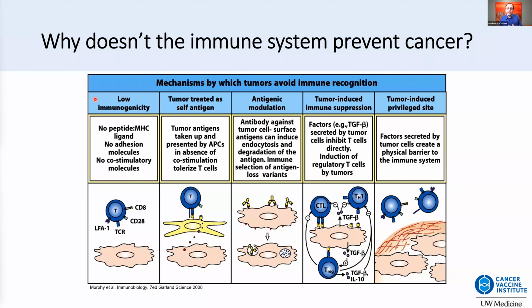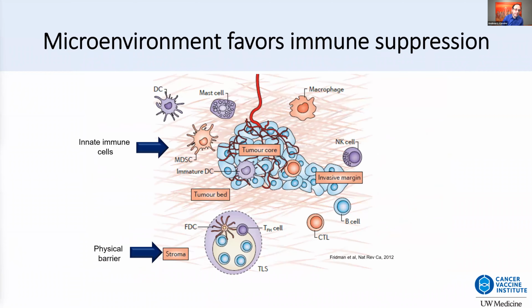And then it can also be in a tumor-induced privileged site, which either means it's somewhere where cancer immune system cells don't typically go, or it literally creates a physical barrier that T cells can't get through. It can put kind of like scar tissue around it. So looking at the next slide looks at the microenvironment favors immunosuppression.